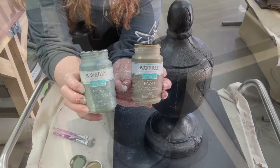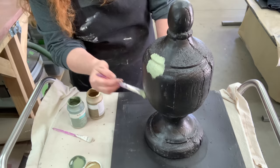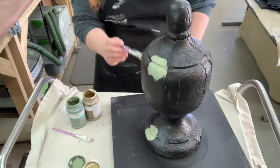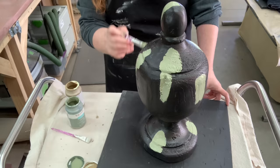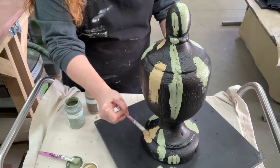Now I want to do that same glue crackle on this, but I want to see some underlying colors and not just the black. I really absolutely love that birdhouse I just recently did that had the red underneath. So I'm going to go ahead and put just some colors I would imagine. I do have a few colors in my arsenal. So I have this moss and the fawn, and I'm just going to randomly put some splotches of those colors on this finial.